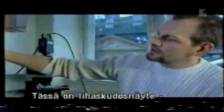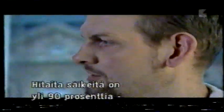Okay, so what you see here is a muscle biopsy from an extremely well-trained endurance athlete. This person has an extreme amount of slow fibers compared to the amount of fast fibers here. He has more than 90% slow fibers, which makes him very suitable for endurance type work.